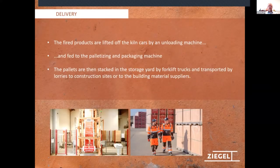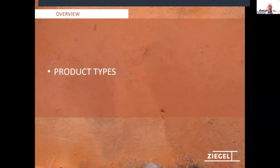Last step, of course, the fired products are unloaded from the kiln cars and fed into a palletizing and packaging machine and then brought to our stockyard, from where they are then transported either directly to the construction site or to building material suppliers.